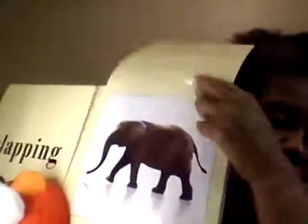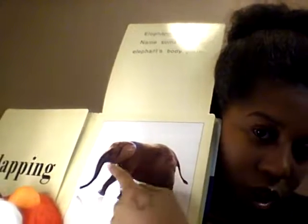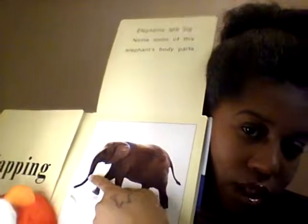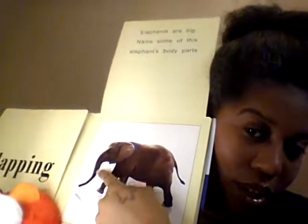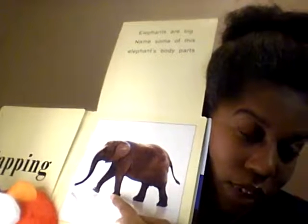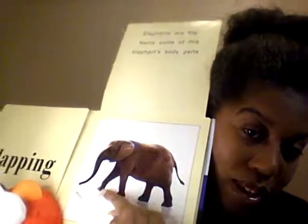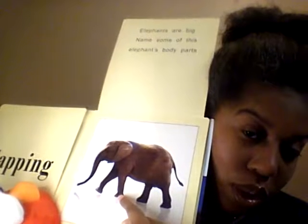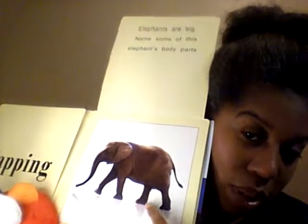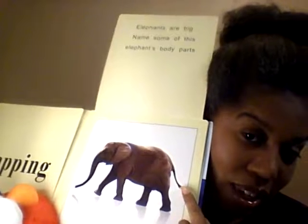Okay. So where's the elephant's ears? Can you show? Let's see the ears. Here's the ears, and here's the trunk, right? That's the trunk. That's like the nose of the elephant. And here are his feet. See his feet? How many feet does he have? One, two, three, four. And then here is the elephant's tail.